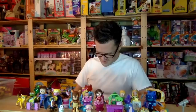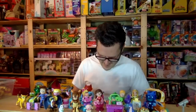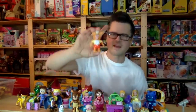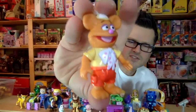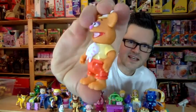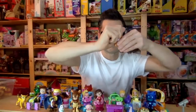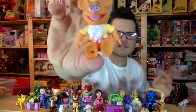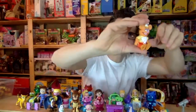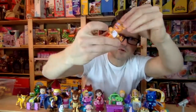I'm opening Fozzie right now, by the way. Fozzie Bear, the Muppet Baby. Here he is. He grows up to be a stand-up comedian. That is what he looks like. His head turns, his arms turn, and his legs move together. They're stuck. Oh! I like his little cargo shorts. They're cute. It's his arms. He's got a little propeller beanie on. Head moves.